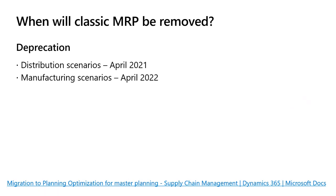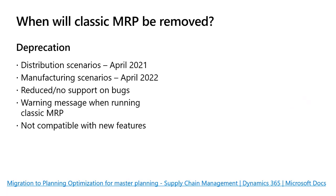Distribution scenarios in classic MRP have been deprecated as of April 2021, and manufacturing scenarios were deprecated in April 2022. Each of these dates was announced a year or so in advance of the deprecation. Now, what that means is not that the functionality is removed, but that the support of bugs or other support tickets in the functionality is greatly reduced. Although, of course, exceptions are made for bugs in features that we don't yet have parity in planning optimization with.